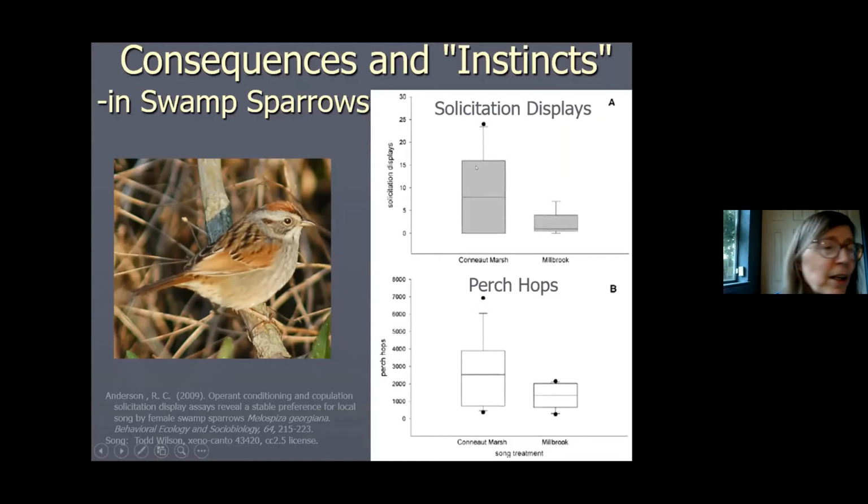At the top we're looking at an instinctive behavior in the females during the breeding season when they hear a song they like. It's a releasing stimulus for this instinct of a solicitation display, where they spread their wings a bit and flare their tail and indicate they're ready to be mounted, basically ready to mate. On the left we have, averaged over these females, the number of solicitation displays for the local dialect, and on the right a more distant dialect, and you can see there's a big difference, right? And this, of course, is learned. This is not genetic.